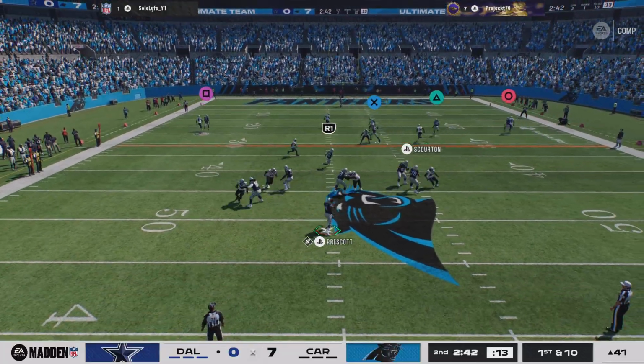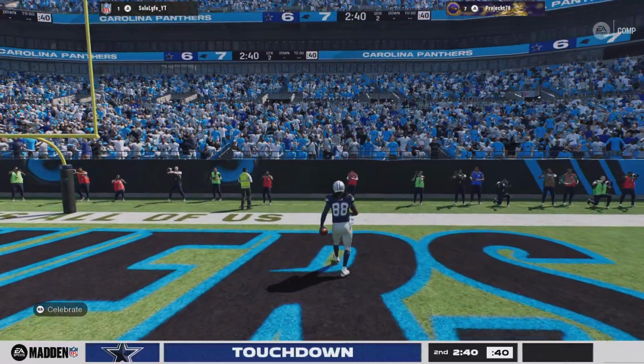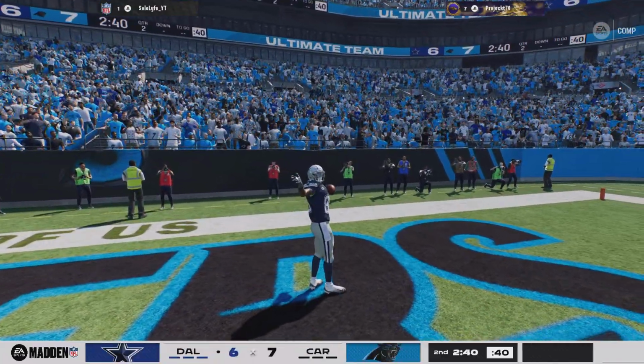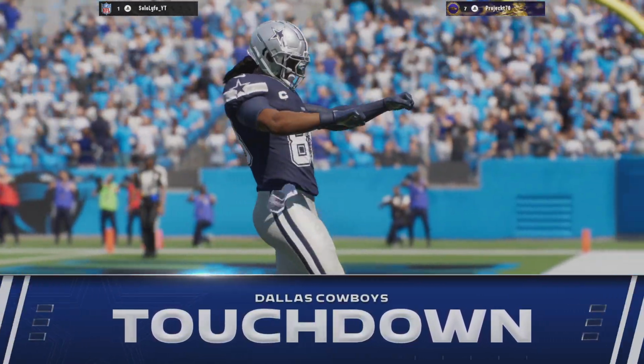Prescott to throw once more. He's trying to push the field. Lamb has another one. Touchdown, Dallas. The Cowboys start to fight back with their first points of this game. C.D. Lamb with the touchdown.